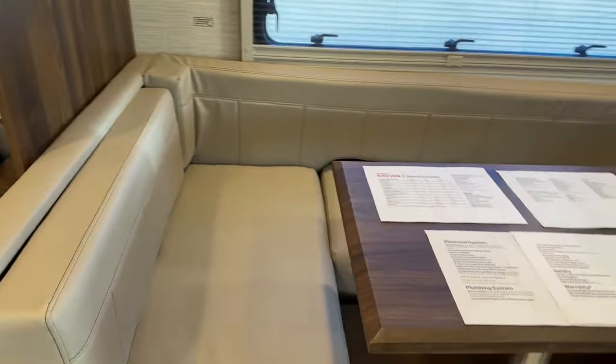Rear ladder to go on top of your coach. No, you shouldn't put anything up there. You do have access if you want to clean off your solar panels. Again, there are two 100 watt panels. Really quick illumination on LED lights in the back. There's that camera system giving you that rear view capability. We have a 6-pin connector down here with a 5,000 pound towing capacity.